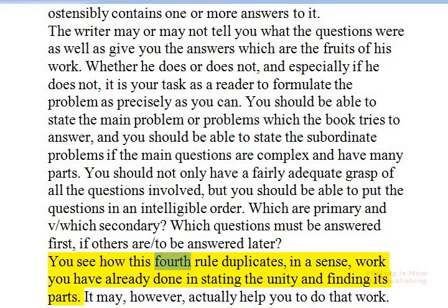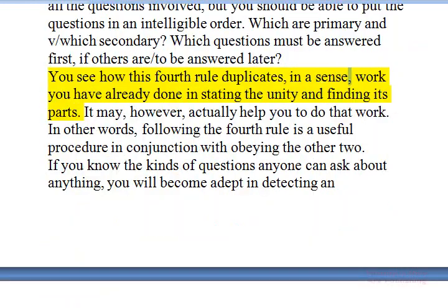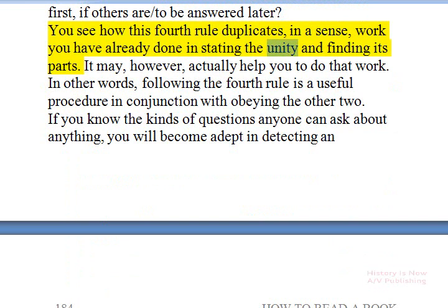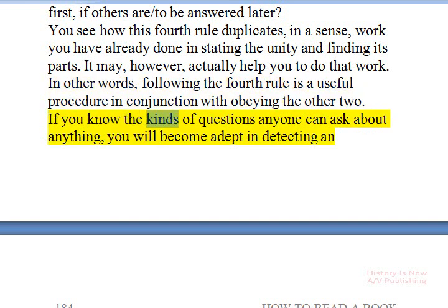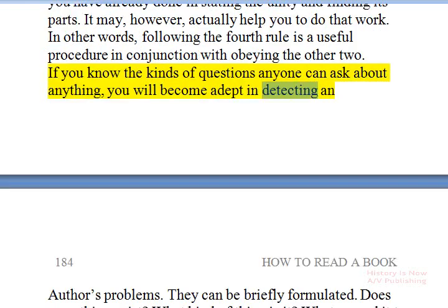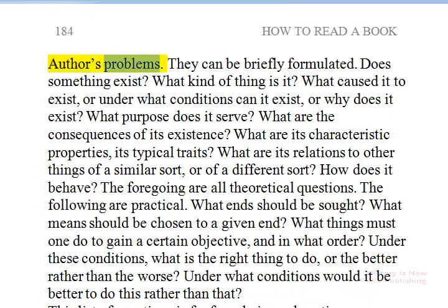You see how this fourth rule duplicates, in a sense, work you have already done in stating the unity and finding its parts. It may, however, actually help you to do that work. In other words, following the fourth rule is a useful procedure in conjunction with obeying the other two. If you know the kinds of questions anyone can ask about anything, you will become adept in detecting an author's problems. They can be briefly formulated.